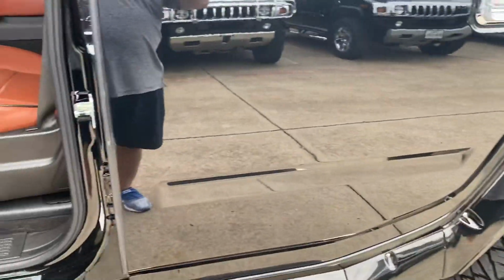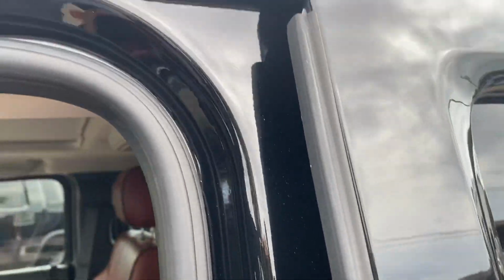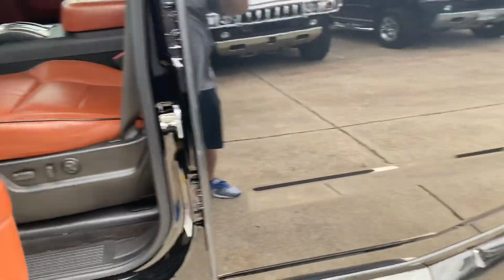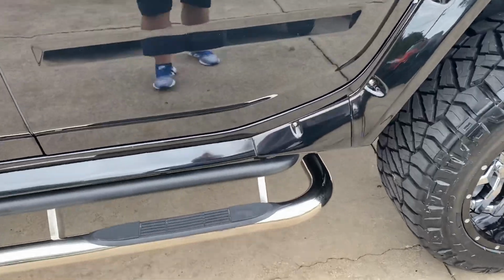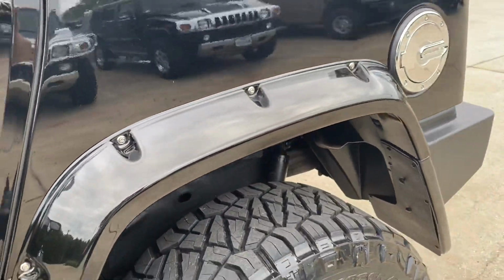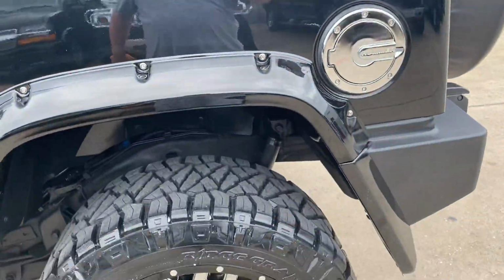Of course, the custom paint job was done right and done well. So it was done into the door jambs and the engine compartment. All the trim is removed, the doors are removed, everything is done right when we do these custom paint jobs. The bolt-on fender flares are painted to match, of course.